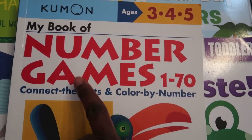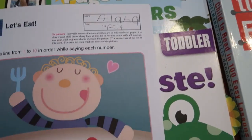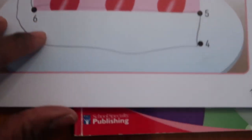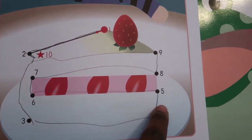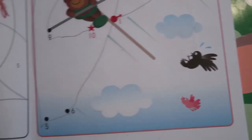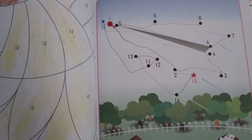This one is Numbers Games 1 to 70, age 3, 4, 5. She started this a while ago. It's just tracing from 1 to 2 to 3 to 4 to 5, and then you keep going. This is another fun book, guys.